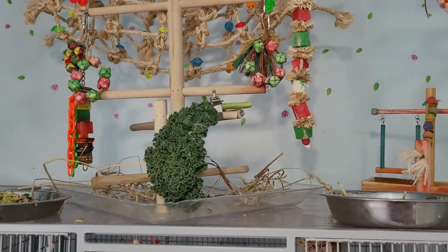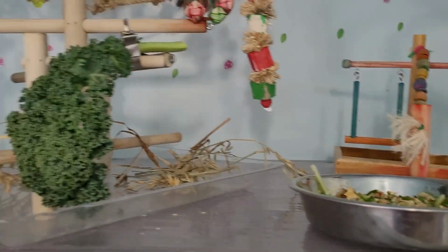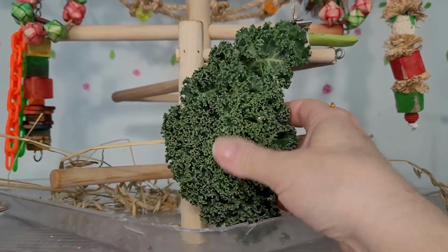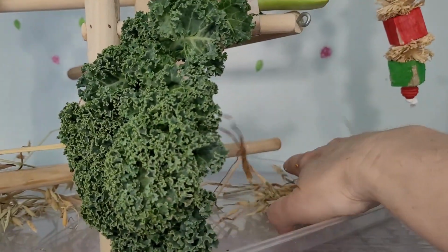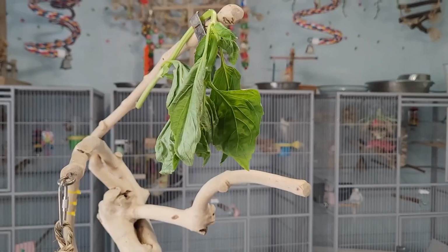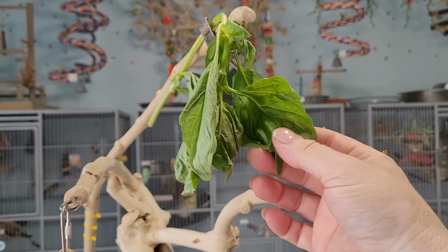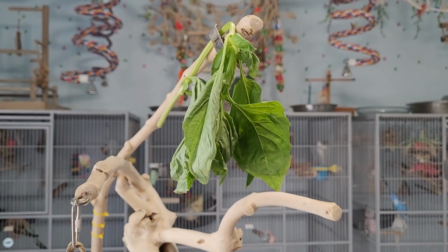I put their food on top of the cage here. They'll just all come here and land on it and eat it up. And I hung a piece of kale here. And they have some oat sprays, which they can just chew on. And I hung a piece of basil, whatever you call it. It's a herb. They really enjoy that.